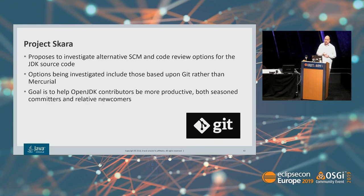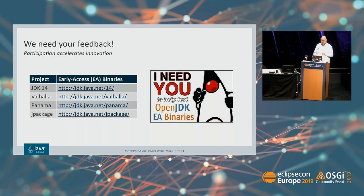And one of the nice things about that is that the contribution onboarding becomes much, much easier because so many more developers are familiar with, say, how GitHub pull requests work than they are with, all right, I'm going to go and read 20 pages of docs to figure out what's with the patch and the right mailing list and whatever. So Skara, I think, is quite exciting and can be a good way to get more fresh blood into JDK development and more new things in future releases.